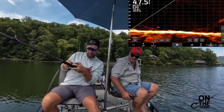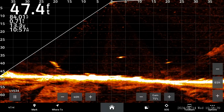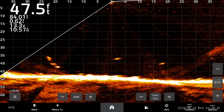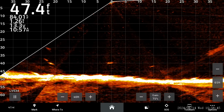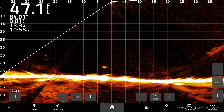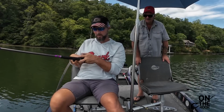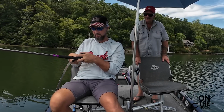Is he feeling pretty good? Yeah, I think I got a good one here. Let me get the net. I'm trying to keep him on the Livescope so they can see it, and I'm trying to bring him up easy. He don't feel near as good no more. It looks like a good mark. Oh, yeah. It looks like a real good mark.